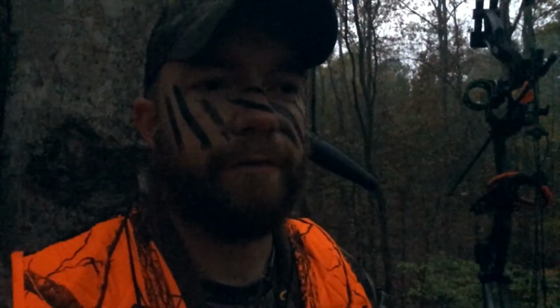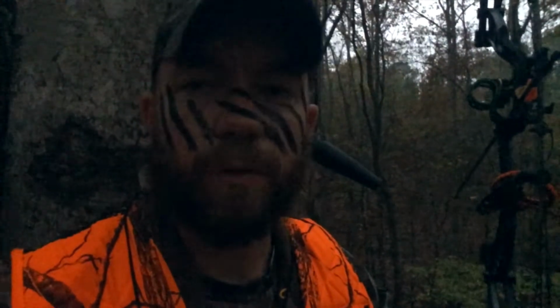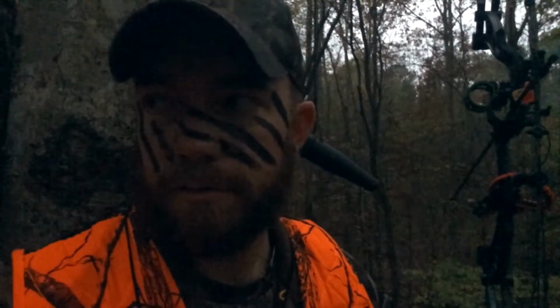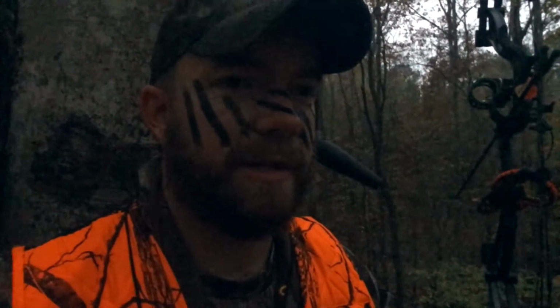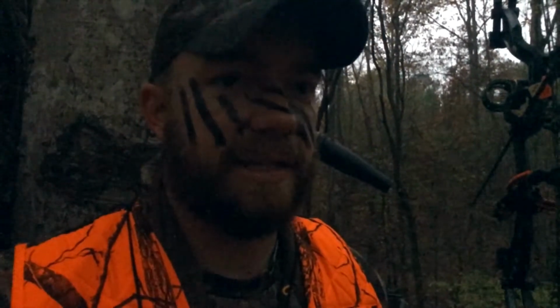Alright, it is the first sit of our 4-day hunt. We're fortunate enough we get to come in here, I think, right at the peak of the rut. If not, it's about to start in the next day or so.